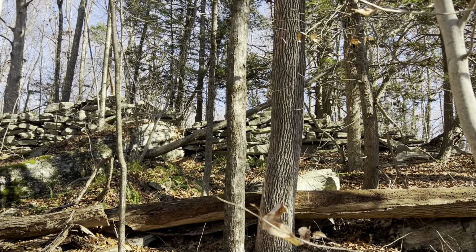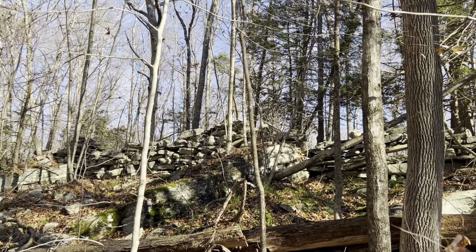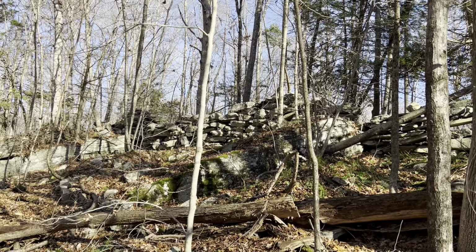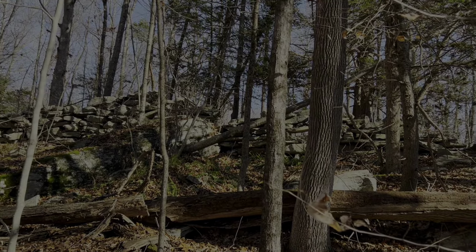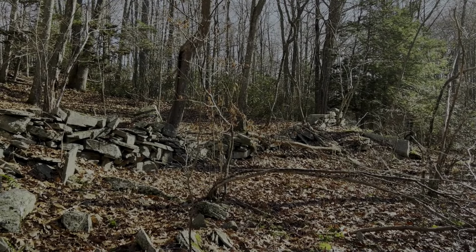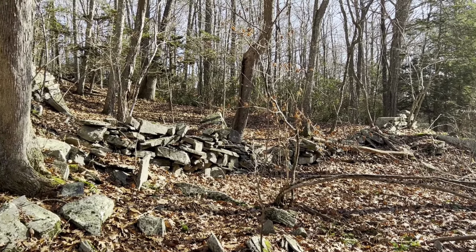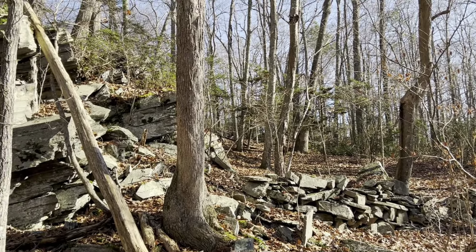And a look from the other side, below the ledge. Much of the apparent indigenous stonework here is constructed with spalls, broken off ledge rock, like this stone row, trailing off this ledge.